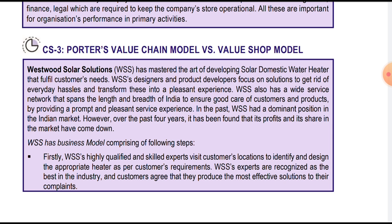Over the past 4 years, it has found that its profit and its share in the market have come down. So in the past 4 years, they had seen that even though they are providing a quality service, their profits and their market share, which was wide across India, are coming down.